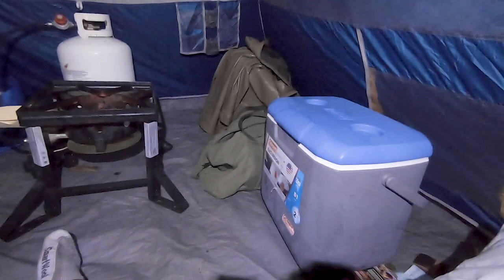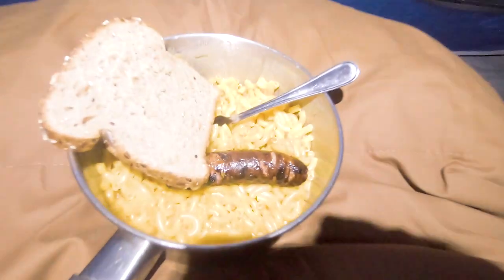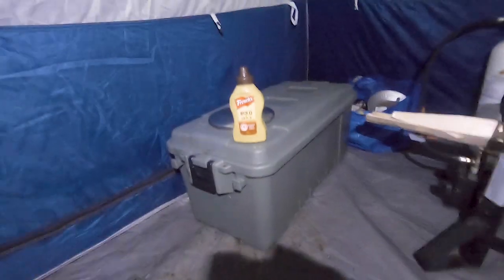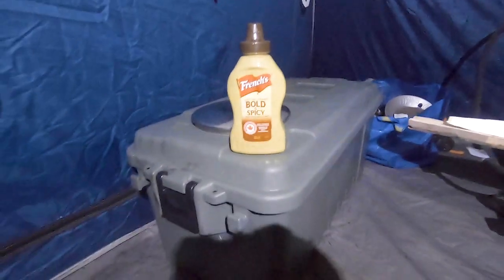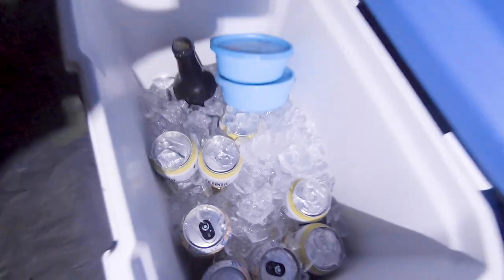So we got rained out, so we're camping in the tent tonight. No fires, get my supper there. A little Oktoberfest, craft dinner, slice of bread. Gotta have your old spicy mustard. Right beside the bed we got the beers.